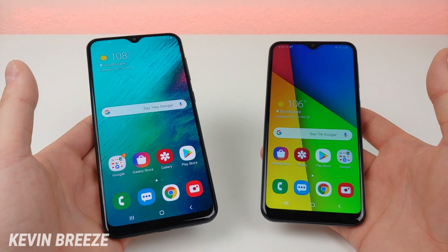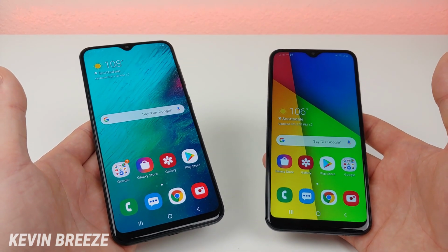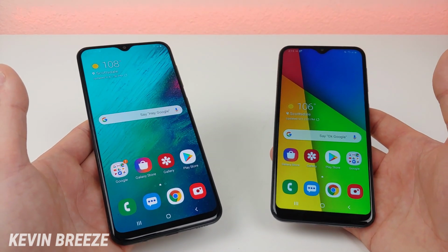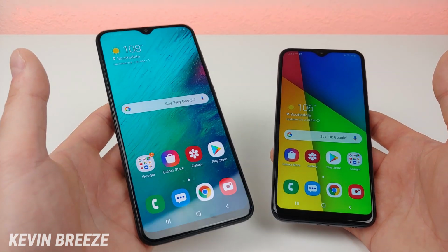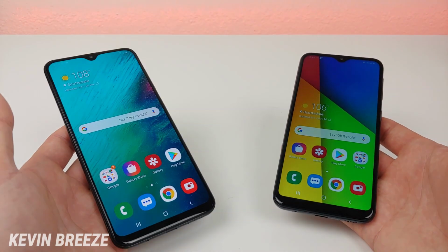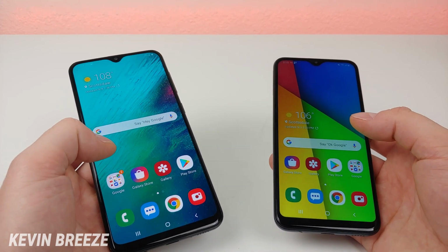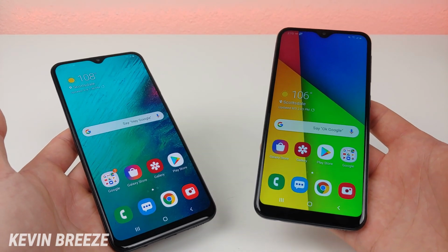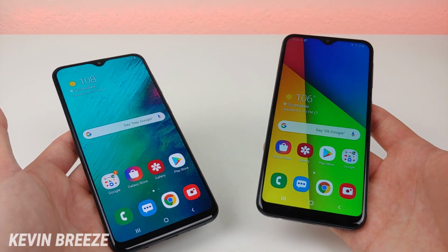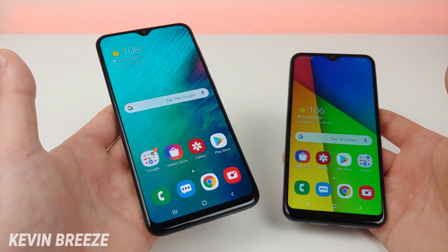Now let me know what you think of the Galaxy A20 and Galaxy A10e. Which phone do you think is the better option? Without a doubt, if you can get either of these two phones for free, especially with a port-in, then I would definitely go with the Galaxy A20 because it is the better phone of the two. But if you come to a situation where you have to pay for these two devices and you can get the A10e for cheaper, I want to know if you think it's worth it. Is it worth saving a little bit of money to go for the Galaxy A10e? Or should you just spend a little bit of extra money and get the Galaxy A20?